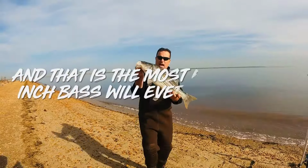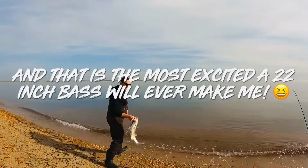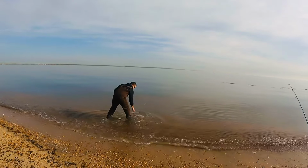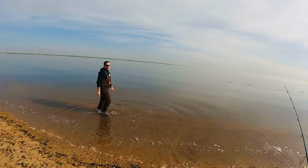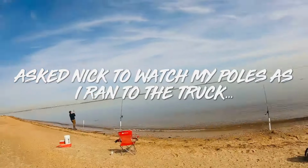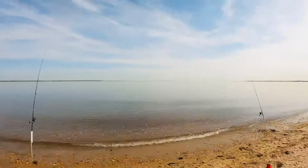All right, guys, here we go. First bass. He's going back, about 22 inches. There he goes. Woo! What's up to his first bass of the year? Woo! This is counting for him.